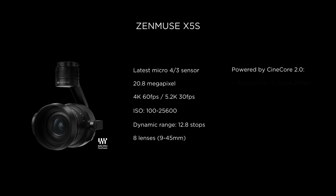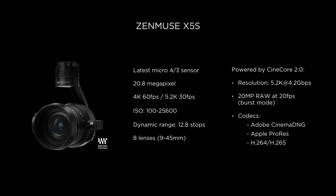It's able to record at 5.2K at an incredible 4.2 gigabits per second. It shoots 20 megapixel RAW photos at a continuous burst of 20 frames per second. It supports Cinema DNG, Apple ProRes, H.264, and H.265.